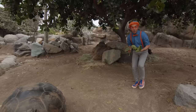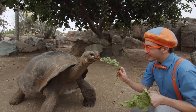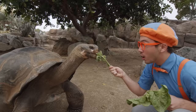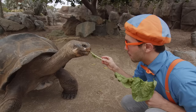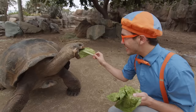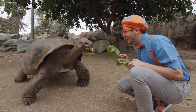Whoa. Look at what I have. Some lettuce and some tasty kale. Better save it for Aldo. Hello. You want a snack? Whoa! Look at his mouth. Oh, Aldo has really powerful jaws. Whoa, his mouth loves munching green things. Yeah, Galapagos tortoises are vegetarian, which means they like leafy greens and vegetables. But you don't want to get your fingers too close to their mouth. Do you want another snack, Aldo? Whoa, here's another bite.